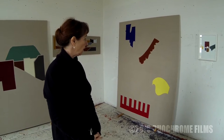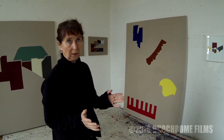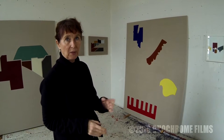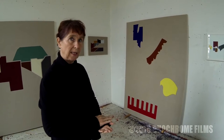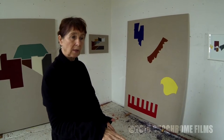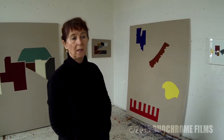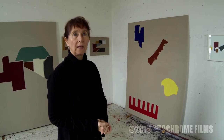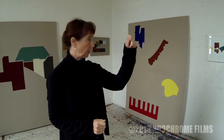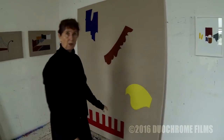I usually don't draw the elements on the canvas before I start painting, sometimes on the big ones, because I always paint when they're lying down, lying here on the big table. With small ones it's not problematic, because you have control over a small one when you're looking down like that. But on the big one, I sometimes mark where these different elements are supposed to be.